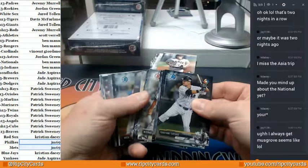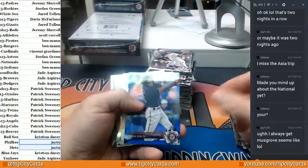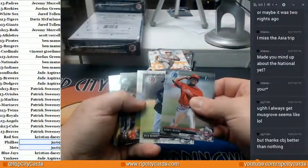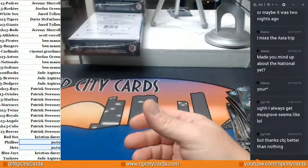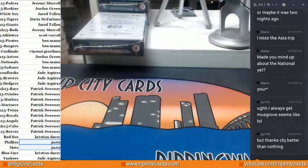Color has been excellent so far. Just excellent. Another blue, this one for the Nationals, Victor Robles. We're not even halfway through yet. We've got time to make everybody happy. One box away. Let's start our next box.